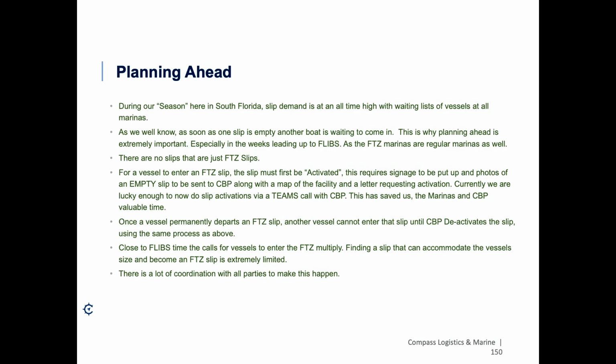When your vessel permanently departs the slip, we have to deactivate the slip in the same manner that we activated it with Customs. So the slip has to be completely empty, signs still up, and then we will deactivate the slip.